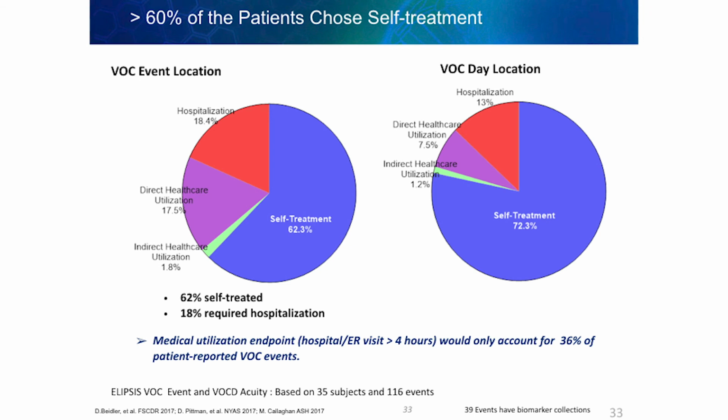What was interesting, and this is really consistent with the Pisces study, is what the patients chose to do for treatment. If you look at the VOC day location, almost 72% of the patients chose self-treatment. They did not seek any medical utilization. That means if you're using the standard VOC definition now that requires medical utilization and input from a medical supplier, you're actually missing the majority of the patients, who are not seeking medical care. For the VOC event location, it's roughly 65%. So there's a clear unmet medical need, and they're suffering from their disease, trying to manage it through their own home pain management, hydration, massage, or whatever they choose.